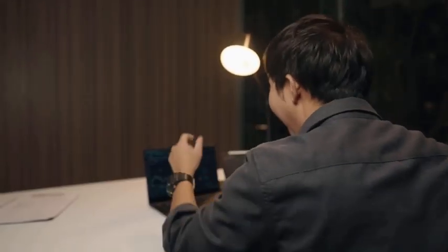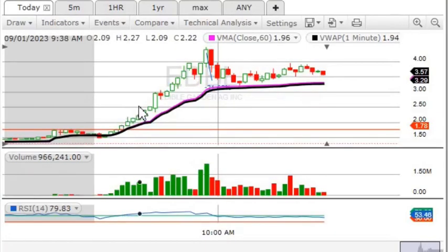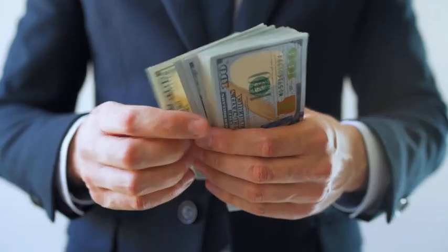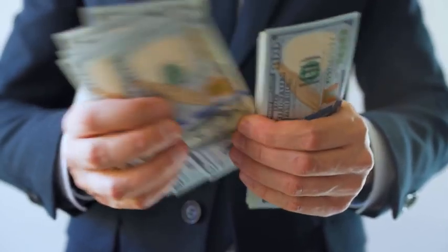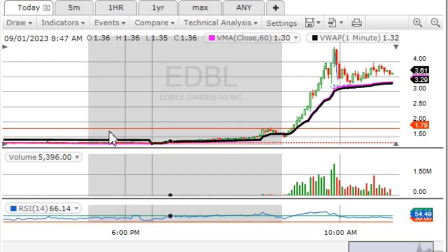Now, looking at the chart for EDBL, this stock went from $1.48 to $4.74. It had its first green day pattern, and it also had a $3 move. So that means 100 shares, if you bought that at $1.48, could have gotten you $300, and 1,000 shares could have gotten you $3,000, and etc.